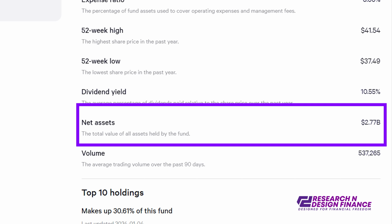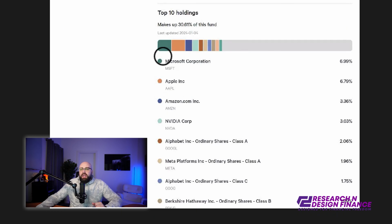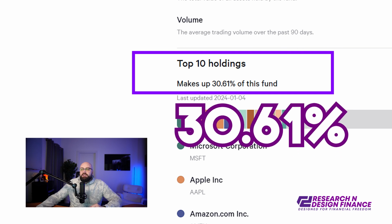But here's what I like. This may be my favorite ETF from this list. The expense ratio is about what some of the others are. The risk rating is lower than what JEPQ or DIVO is. The dividend is about where it is, but I really love the names of the top 10. Of the top 10 here, it makes up 30%, which I'm okay with.